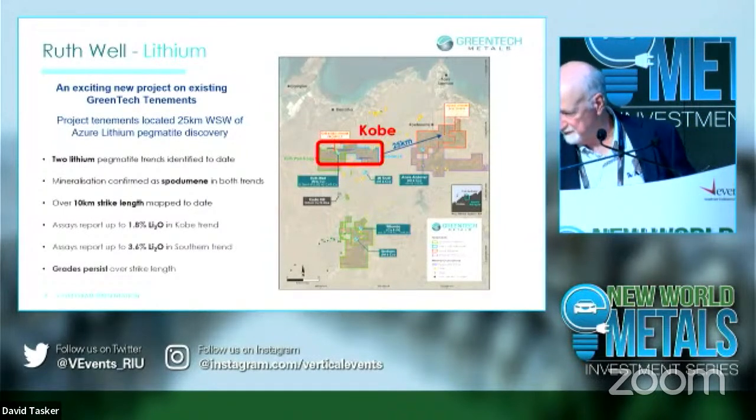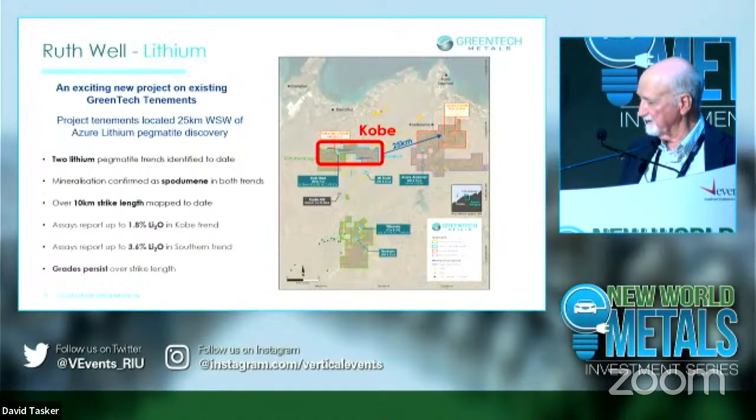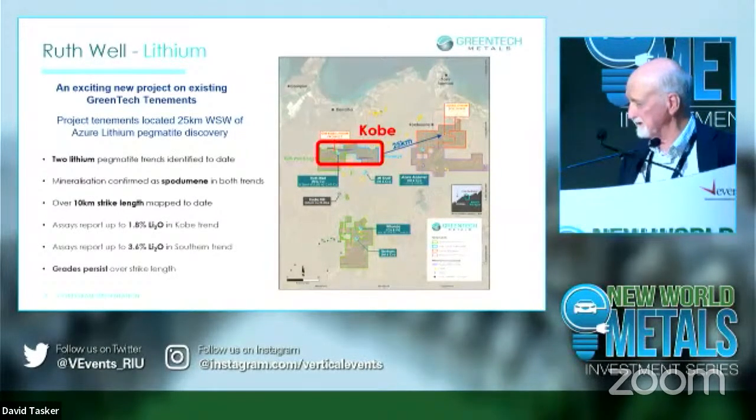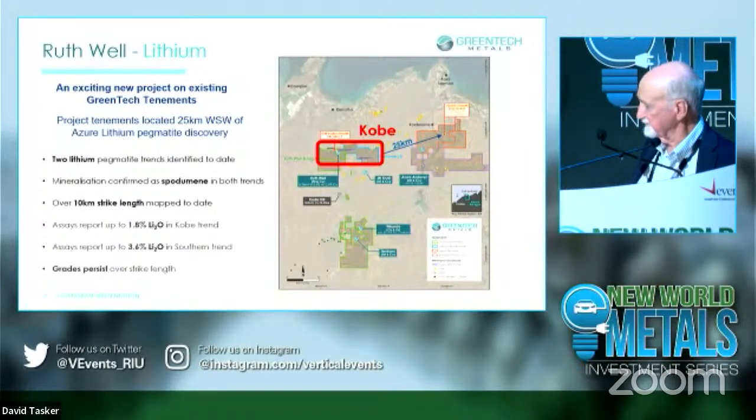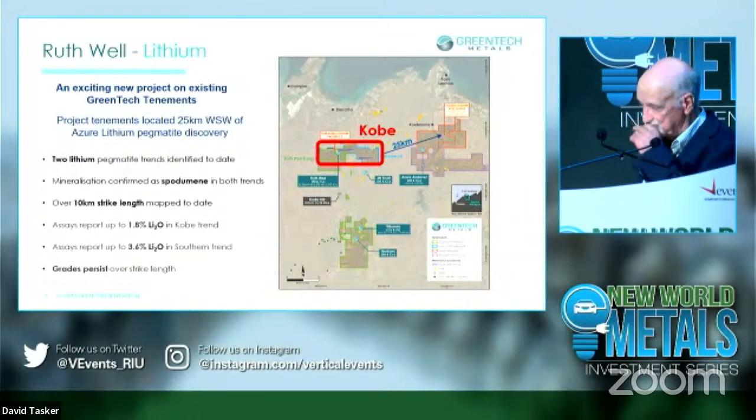We've confirmed two significant lithium pegmatite trends to date, which we've sampled and have results for. We've confirmed that spodumene is the main lithium-bearing mineral. Collectively, there's 10 kilometres of strike. The northern one has assays up to 1.8% lithium oxide. The southern one, there are only a few assays from there, but they peaked at 3.6%.